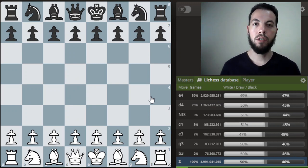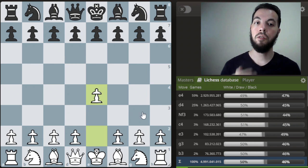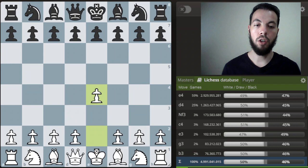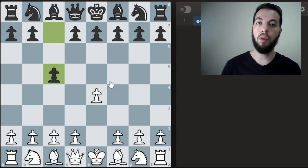So recently I've been studying the Sicilian delayed Alapin variation, and I've been trying to learn this opening. So you can come here in the Lichess database and put the moves on the board to check what are the most common replies from black. So here, I'm putting the moves here. Let me just turn off the database for now. I'm going to put the moves here on the board to see what are the most common replies from black.